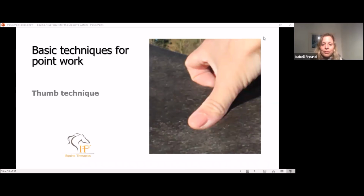So the way you can work with those points, I have two basic point work techniques. One of that is the thumb technique, where you work with your thumb on the point in a 45 to 90 degree angle, as a guideline for 30 seconds to a minute. But basically it's about developing feeling with practice, how long you should stay on the point and how much, and work with the horse together. It's communication, it's cooperation, and a lot of horses basically tell you when enough is enough, and sometimes you think it's enough and the horse will tell you no, it wasn't enough. But as a guideline, just about a minute.